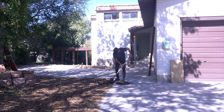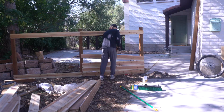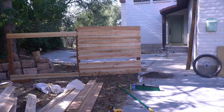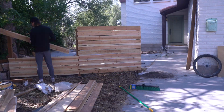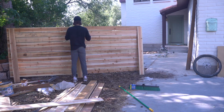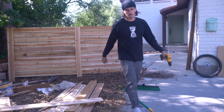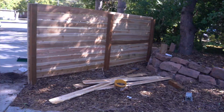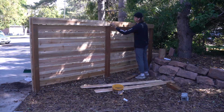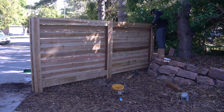So cool. My sweetheart brother was nice enough to help me post those into the ground. And then the next day I started adding in the wood, kind of just making it up as I was going. Kind of stoked that it was working out. Had to cut them to size to cover up those horizontal woods. And then on the back, I wanted to hide some of the wood and also make it look pretty from that side, because that's what I see when I look out my front door.